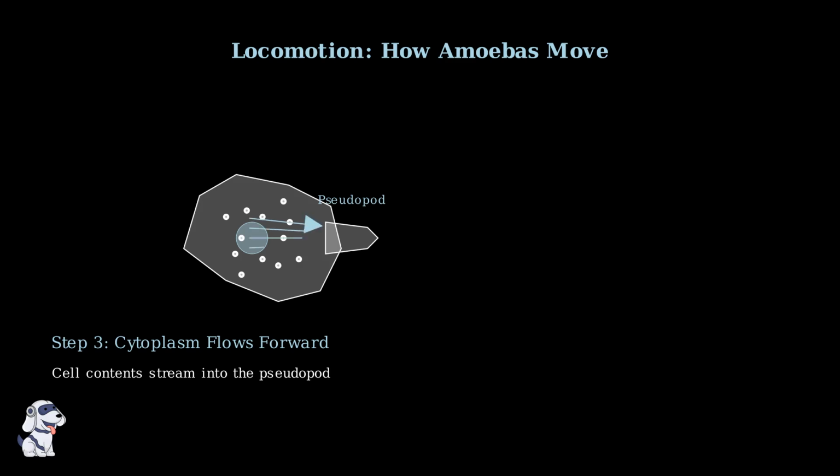Next, the amoeba forms pseudopodia. These are temporary, blunt-ended projections that look like thick fingers extending from the cell body. The word pseudopodia literally means false feet. Here's where the magic happens. The cytoplasm, the jelly-like substance inside the amoeba, begins to flow from other parts of the cell into the newly formed pseudopod. This is like squeezing toothpaste from the back of the tube.